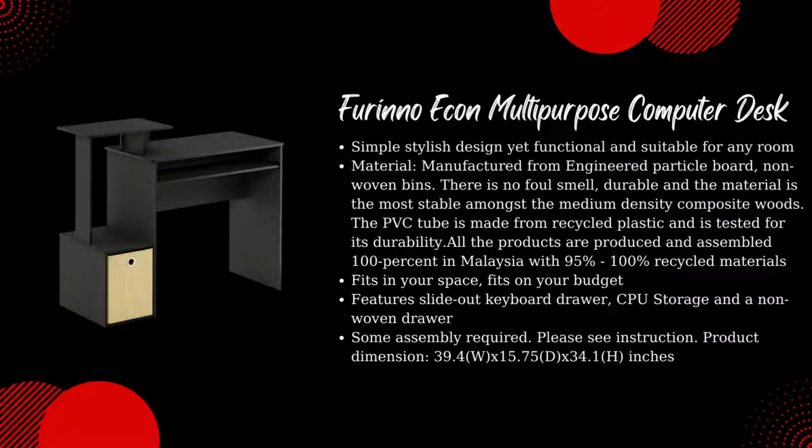Fits in your space, fits on your budget. Features slide-out keyboard drawer, CPU storage and a non-woven drawer. Some assembly required. Please see instruction. Product dimension: 39.4 inches W x 15.75 inches D x 34.1 inches H.